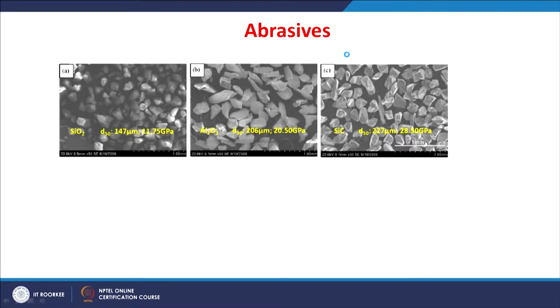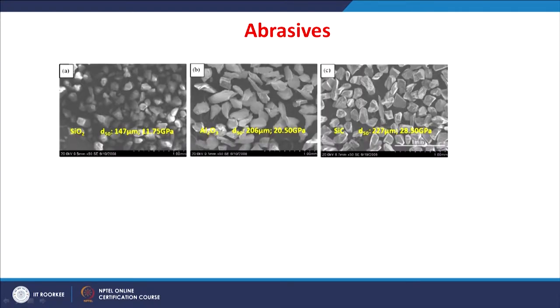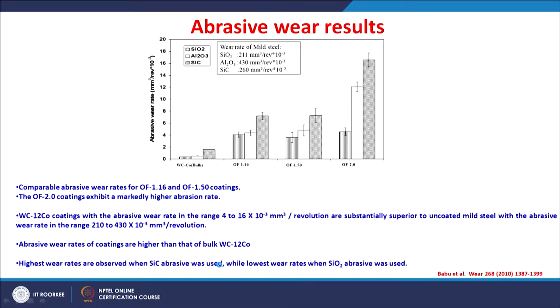In this study, the abrasives used were silicon oxide, aluminum oxide and silicon carbide. Silicon oxide with a hardness of around 11.75 gigapascal was selected, which is similar to the hardness of these coatings. Then an extremely harder abrasive, silicon carbide, was also used, with a hardness of around 28.5 gigapascal, and aluminum oxide particles having an intermediate hardness of 20.5 gigapascal were also used. The size of the particles varied between 150 to 200 micrometer for the different abrasives. These abrasives were used to study the abrasion wear of the tungsten carbide cobalt coating.